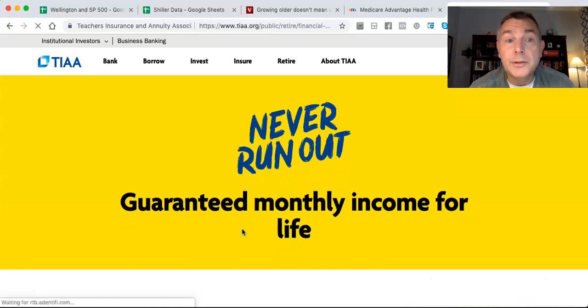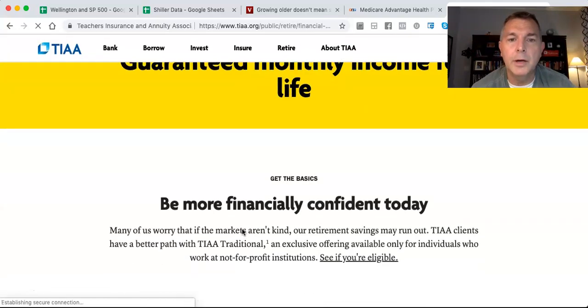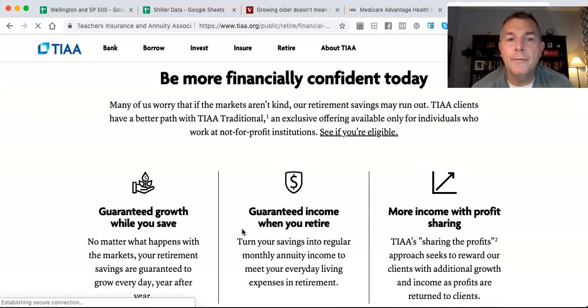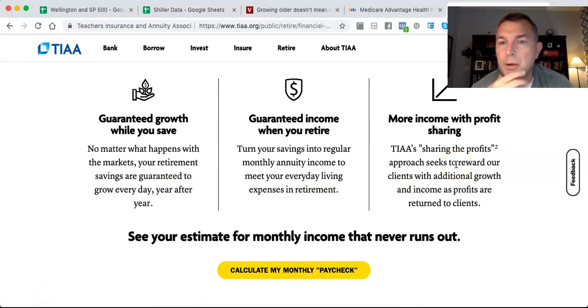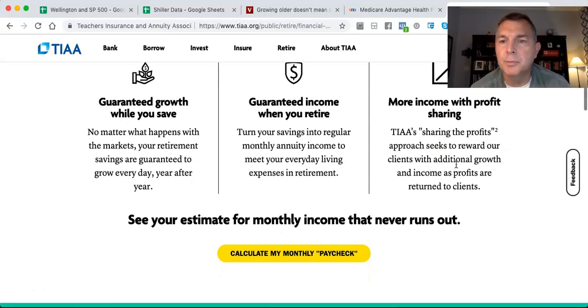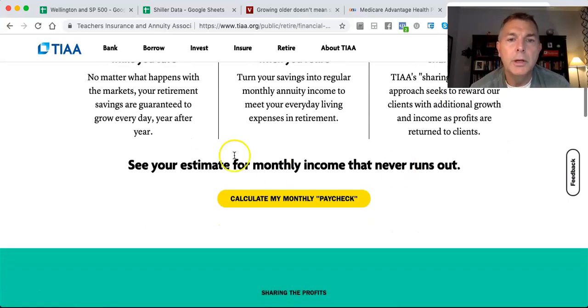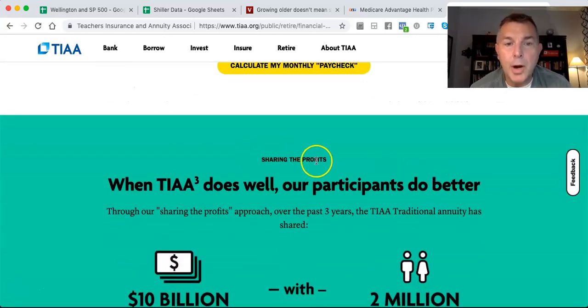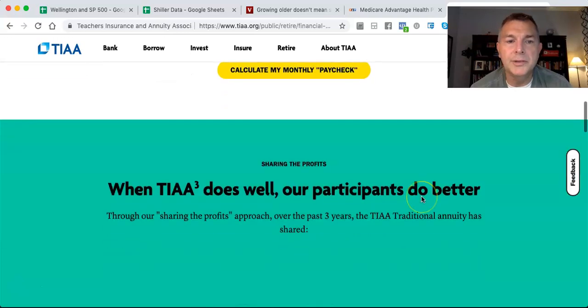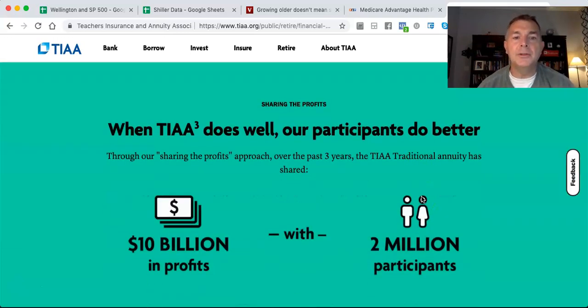So never run out, guaranteed monthly income for life. Okay, be more financially confident today. Guaranteed growth while you save, guaranteed income when you retire, more income with profit sharing. TIAA's sharing the profits approach seeks to reward our clients with additional growth in income as profits are returned to clients. Okay. See your estimate for monthly income that never runs out. Sharing the profits. So we'll click on that button in just a second. When TIAA does well, our participants do well.